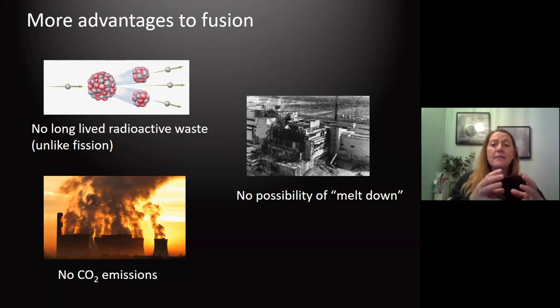So if you think about fission power stations taking big atoms and splitting them into smaller atoms, we have to keep those atoms around and they decay into these long-lived radioactive isotopes. So that's unfortunate. Happily, fusion does not do that. Now, I'm not going to say it produces no waste. That's not true. You've got neutrons going into the surrounding reactor and it can activate the material, so make it radioactive, but it's much more short-lived than the kind of radioactive waste that you get from fission power stations.